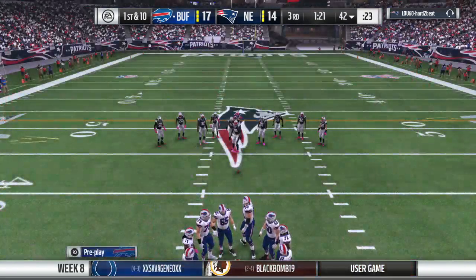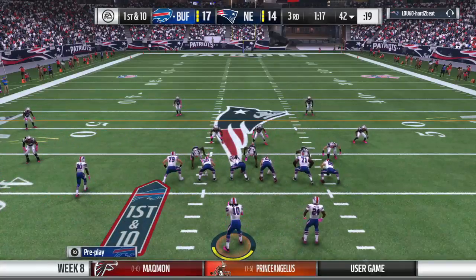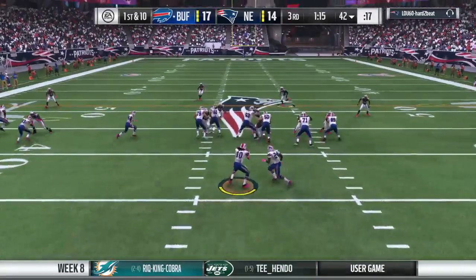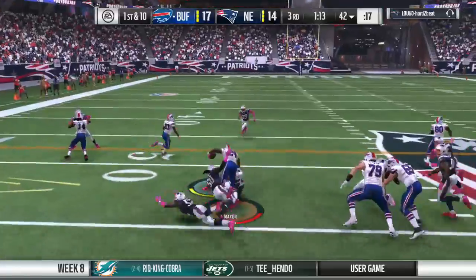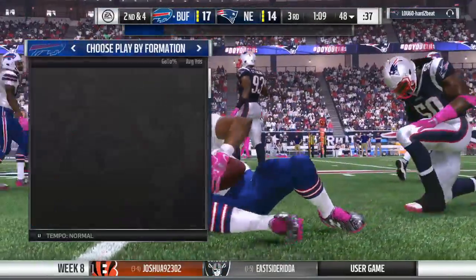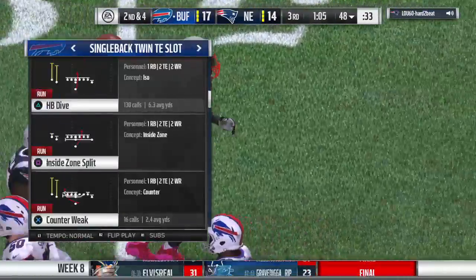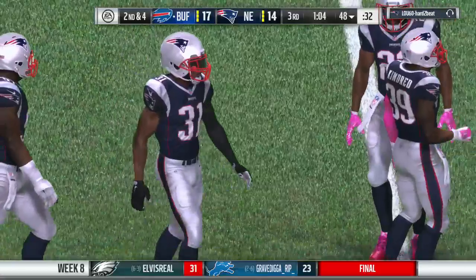So the run gets them the first, and now they operate with a fresh set of downs. They'll run it now out of the gun. And give him about 5 as he gets this up to the 48-yard line. And third quarter here, you've got the lead. This is where that strong run game can really benefit you. Stayed in bounds there, kept the clock going.